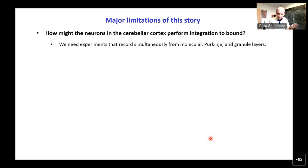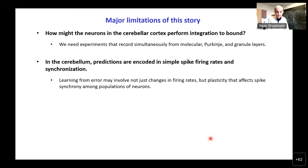Now, there are many problems with this presentation. Let me describe some of the problems for you. First, if it's really the case that the cerebellar cortex is performing this concept of integration to bound, we need experiments that actually show how these neurons are doing this, so how the molecular layer neurons and the granular layer neurons are really performing this integration that might take place. And we need to do it simultaneously with the Purkinje cells and ask, is this really the computation that's taking place? I don't know. We haven't done that.